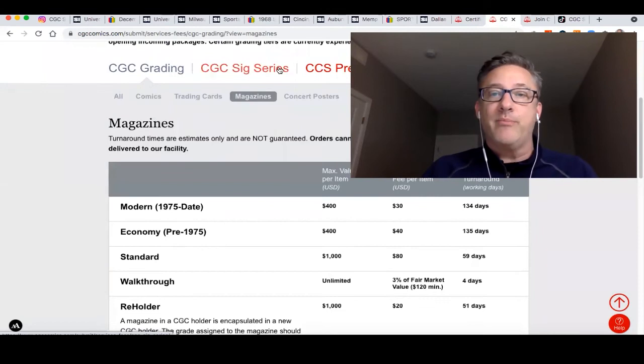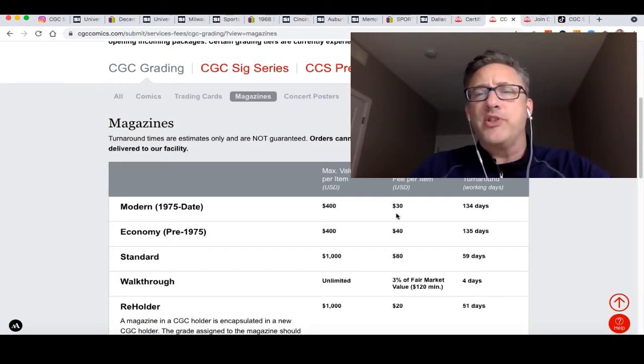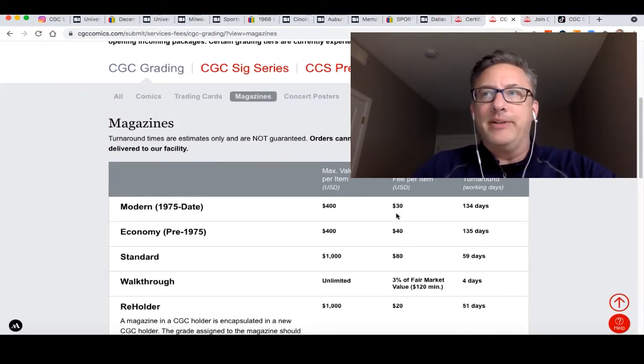So the most dramatic changes happened at the 2 higher tiers, and we'll get to those in a minute. But let's start with the modern tier. So for the modern tier here, it's now $30 to grade an issue. Not a big deal because the price before was only $28. For economy, it's now $40 to grade an issue. I think the old price was $36. So again, not a big deal.